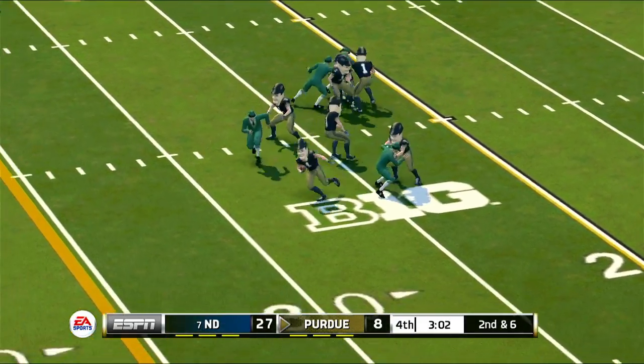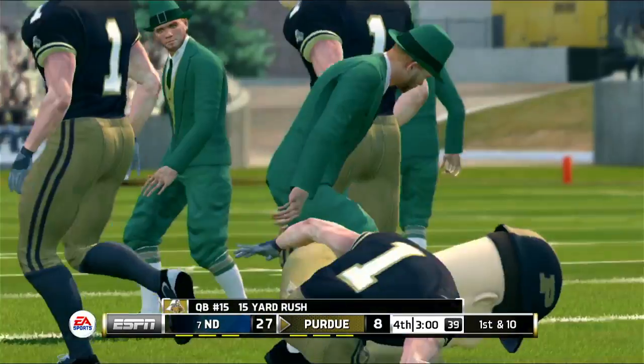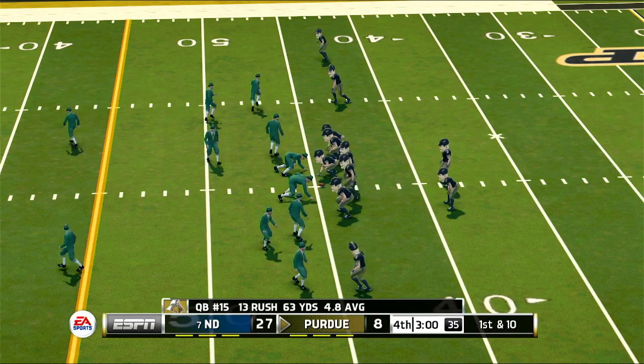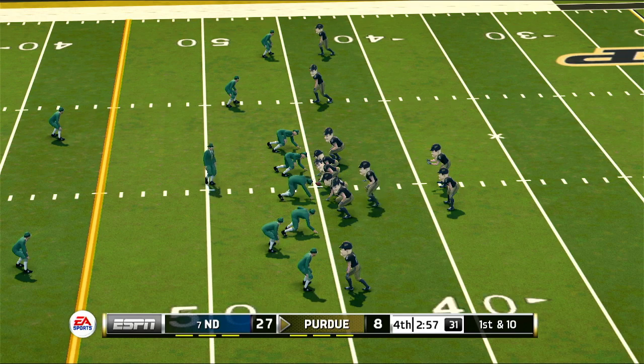He scrambled. He's to the 40. And that was a nice pickup by the quarterback. Brad, I think this guy's amazing. He has an uncanny ability to scramble, and it showed right there on that play. Less than 3 minutes in the game.